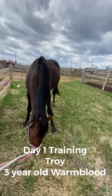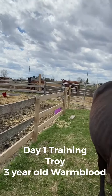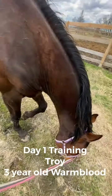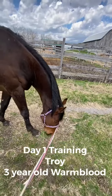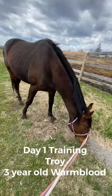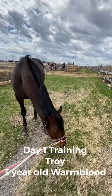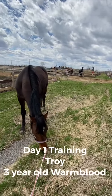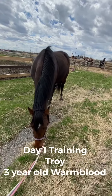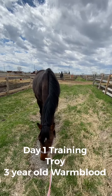Right now I'm just letting him chill, eat some grass, because his friends, I don't know if you can see them in the background, were all rowdy as soon as I pulled them out of the field, and I didn't want them all worked up. I want him to just chill and relax. So we're just gonna graze for a few minutes. He's quite happy about it. He loves all the fresh grass, and let his buddies chill so they don't start calling to him and getting him all hyped up. I want him to be able to focus. This is just gonna be a fun, easy day.